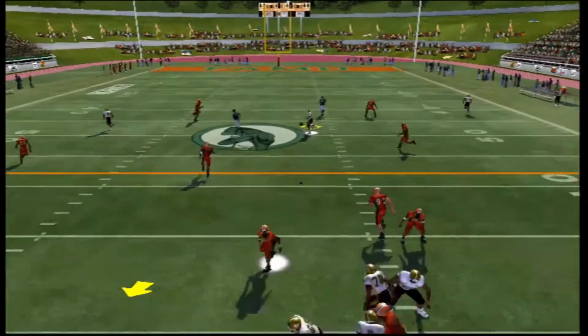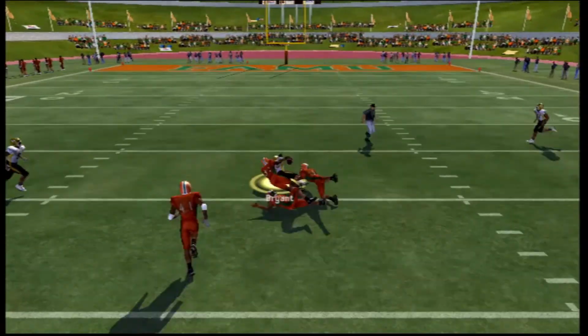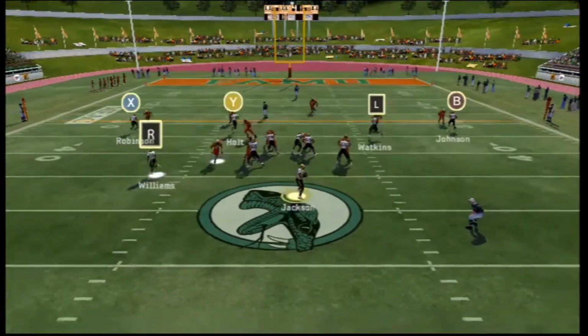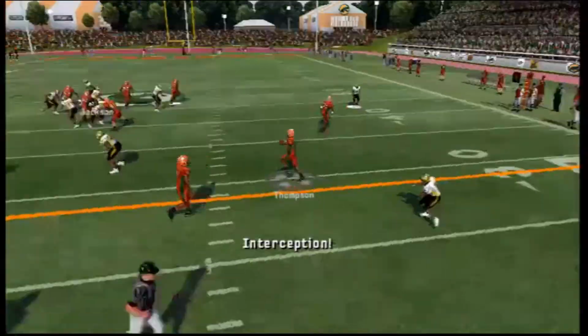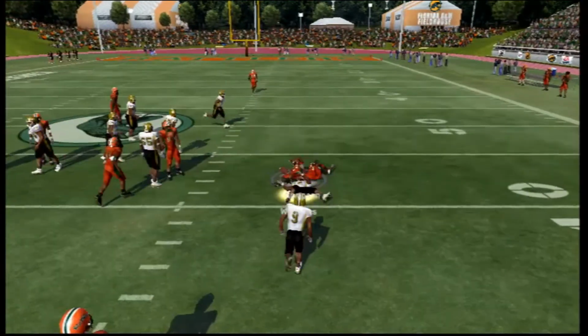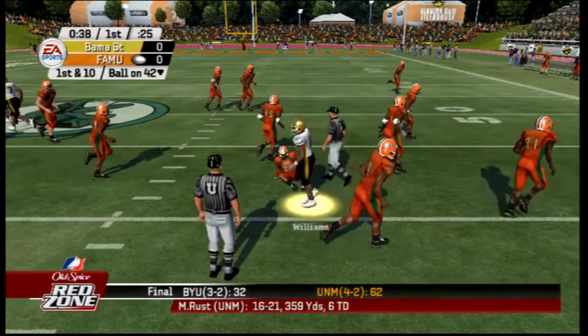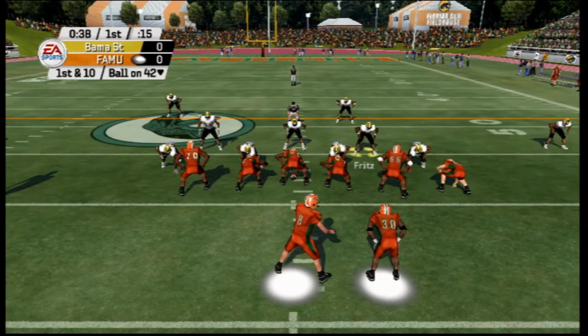Next up, another play action pass. This time Neil Bryant looks back for the ball, and he's tackled inside the Rattler territory. Next play, Tavares steps back to pass. He pops it, and he's picked off by Thompson. Thompson read the route perfectly and jumped it. Excellent play there by the cornerback.